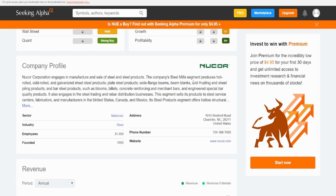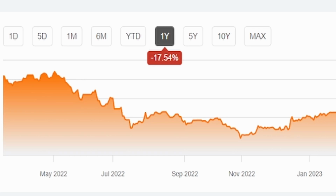The company's steel mill segment produces hot rolled, cold rolled, and galvanized sheet steel products, plate steel products, wide flange beams, beam blanks, and H piling and sheet piling products, and bar steel products such as blooms, billets, concrete reinforcement, and merchant bars. So as you can clearly see, their main thing is steel. They do not mine it though. By the looks of it, they just manufacture it, refine it, turn it into all these kinds of products. So nonetheless, they are still going to be susceptible to the steel futures price, which I'm going to show you guys right here, right now.